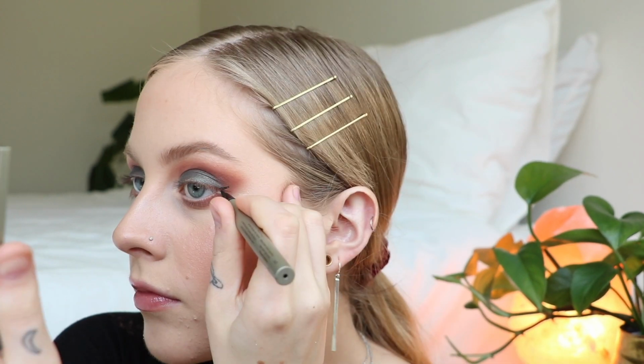Very thin. It is a felt tip, which took a little bit for me to get used to since I'm used to a brush tip. Just have to do it very lightly so you don't get such a thick line, but so beautiful. So I'm going to go ahead and do a little bit of a wing, and then we'll finish up the eyes and move on to the lips.